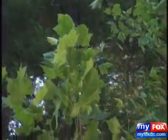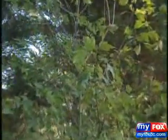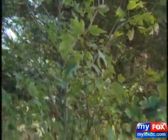We've also got the red maple. Fabulous color in the fall. That's that brilliant red tree that you see in the landscape in the fall. Now this one you don't want to put too close to the house, because it does have a little bit of tendency to break off limbs in a storm.